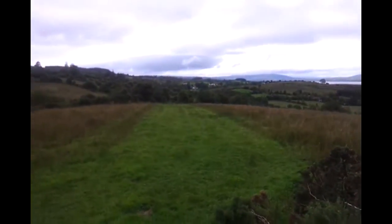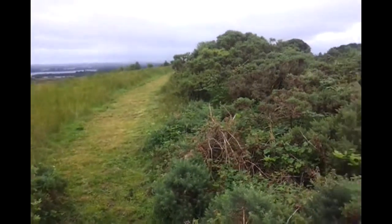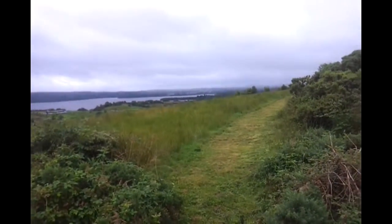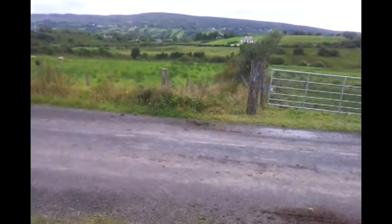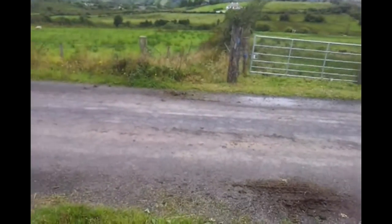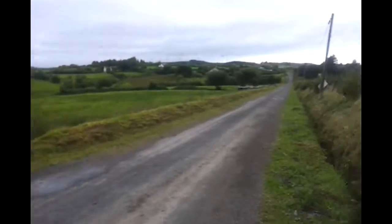It's a bit of running. This is all well mowed and well marked by the farmer or someone, so that's really cool. It makes it a lot easier. Alright, so that's maybe half a mile or a mile or so through a very boggy kind of cow field. We're going to head that way.